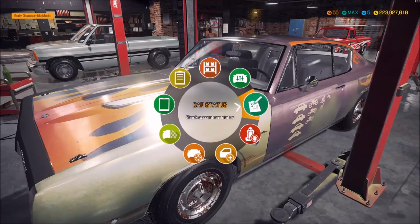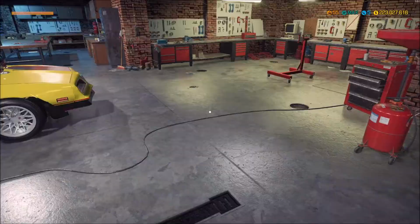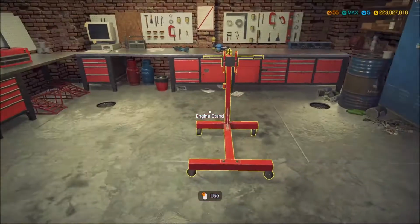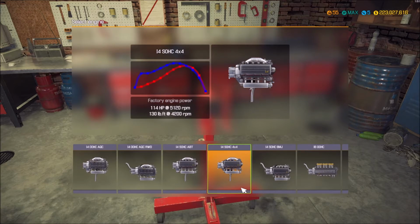Oh yeah, what kind of a motor is in here anyway? V8 overhead valve Magnum. So it's just a Magnum. Okay. I think I can do that. We're just gonna build a brand new one for this bad boy. Overhead valve.